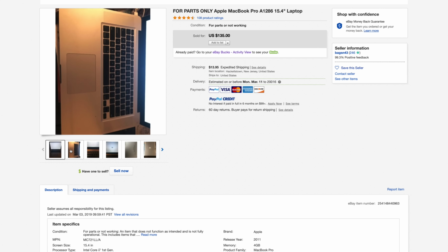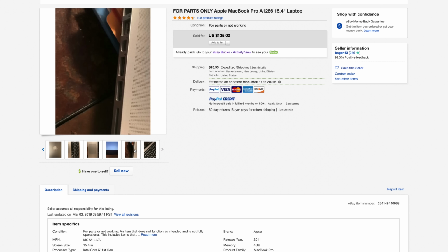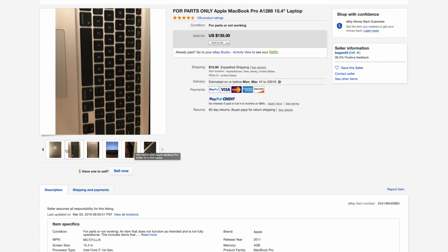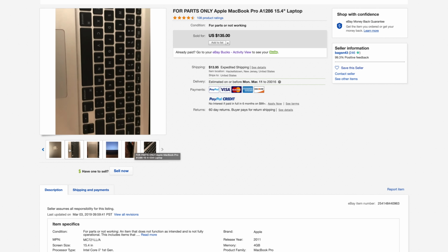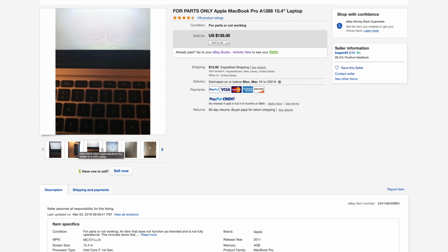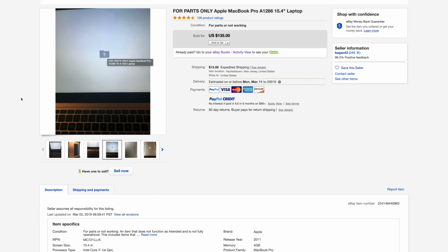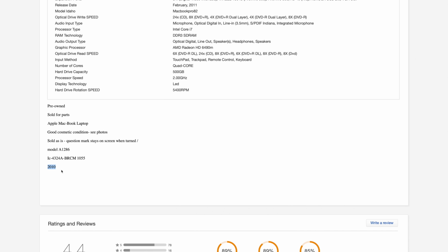As you can see, there's not a whole lot in it. These pictures are not very good. Not really that much going on here, but the couple of takeaways that I got from this is, first of all, the computer looks to be in acceptable condition. It doesn't really appear to have any major damage. And also it looks like a fairly straightforward folder icon MacBook Pro that this particular seller doesn't seem to know much about. If you go down to the description here, and they say 2010 down here.